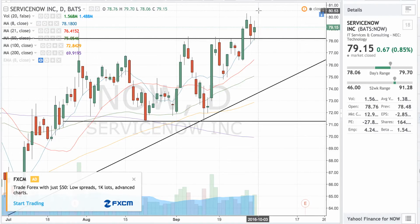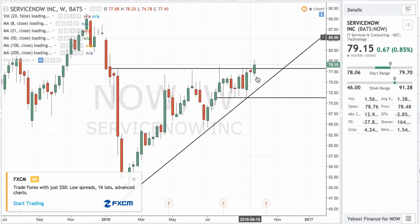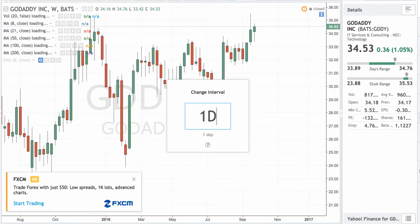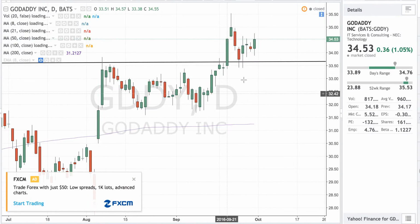So tight stop there. Definitely some upside ahead. If you look at the weekly chart, it's breaking over a huge resistance level. Okay, looking really good. Here's GoDaddy. This is from 2 weeks ago, I believe.